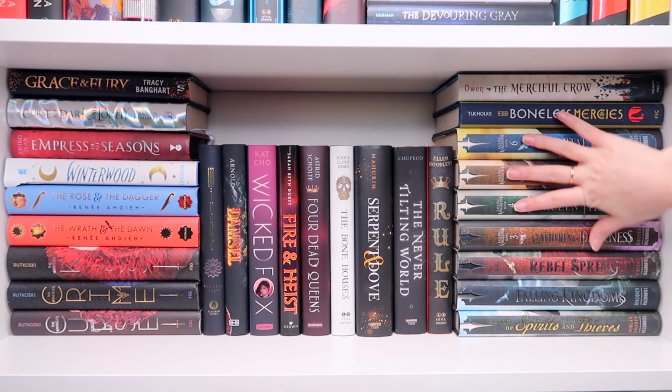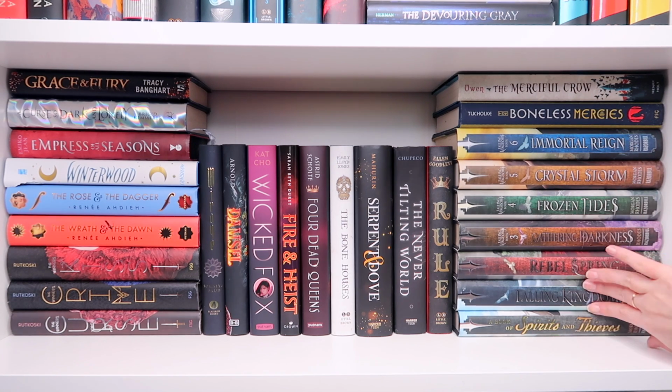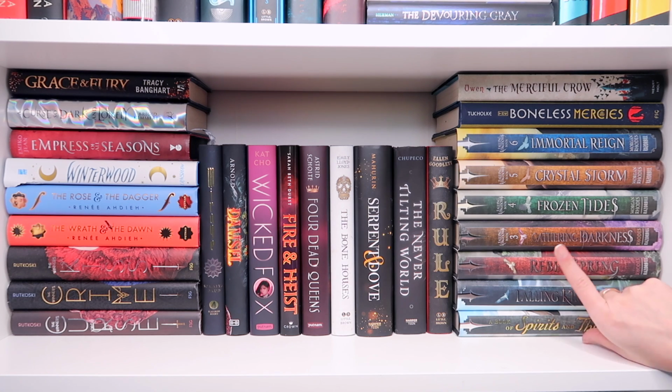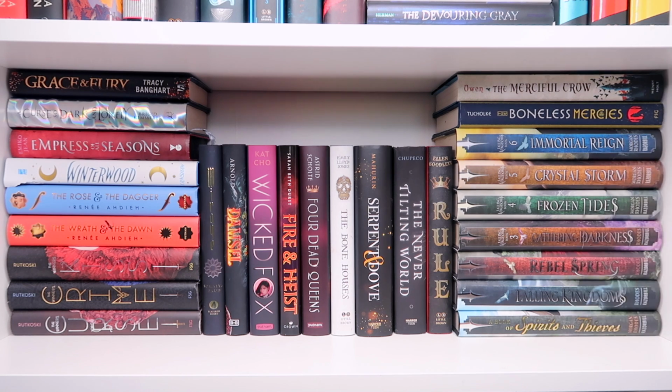And then in this stack, we have the Morgan Rhodes series, the Falling Kingdoms series. So Falling Kingdoms, Rebel Spring, Gathering Darkness, Frozen Tides, Crystal Storm, and Immortal Reign, which I've read all of those. And then Spirits and Thieves is actually the spin-off for this series, and I have not read it. I don't think I ever would want to, so I'm pretty sure that this actually started and then the series never got finished.